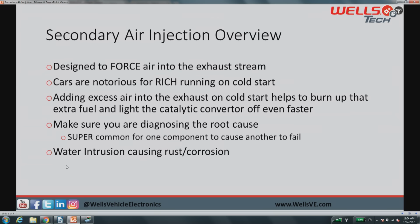So what do we do? We pump extra oxygen into the exhaust system, and it is intended to help light off the catalytic converter sooner, therefore increasing the efficiency of our vehicle so we don't kill the ozone.